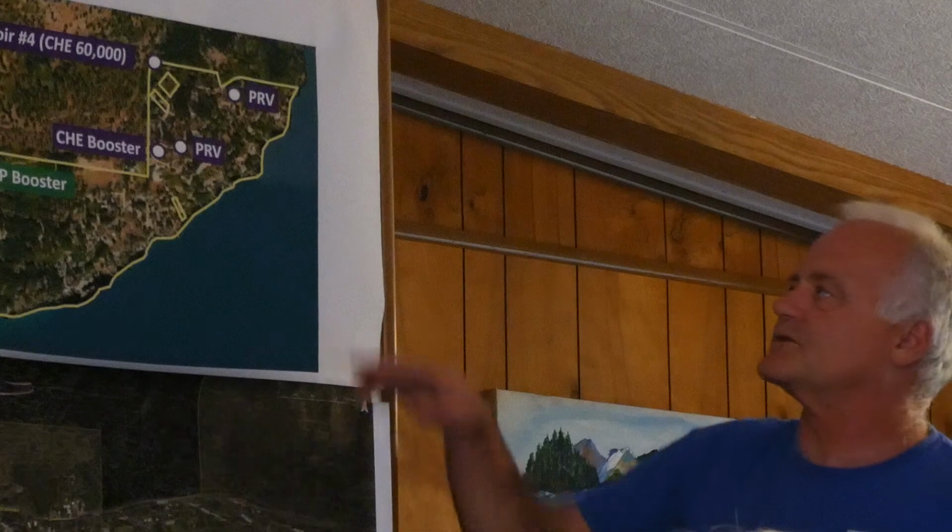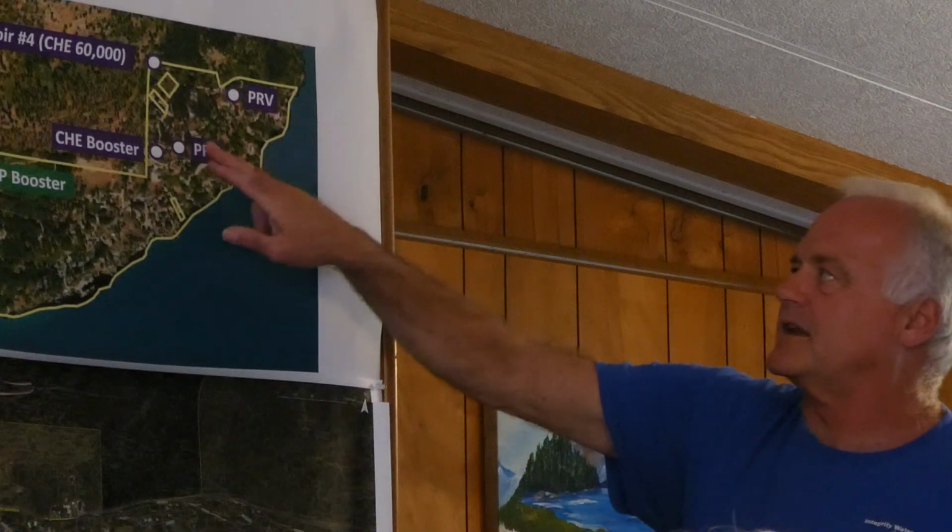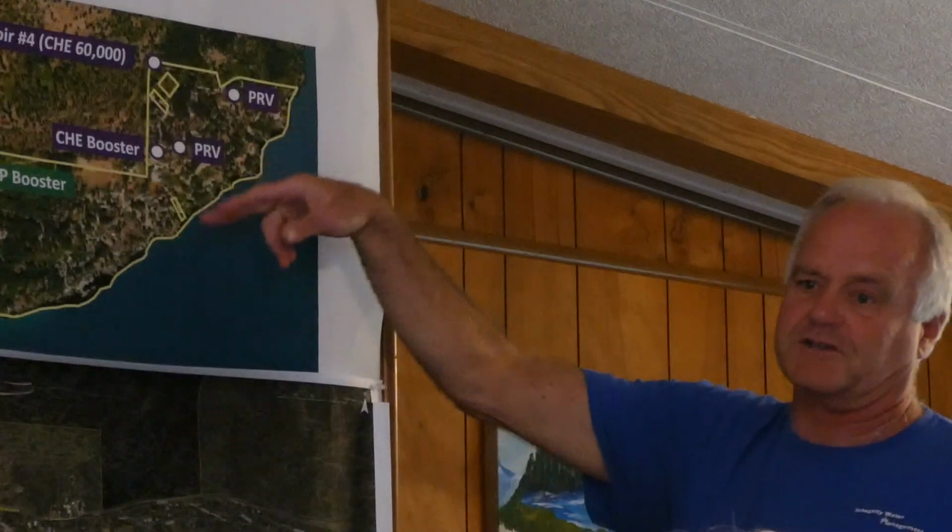The other thing I need to do, a couple times a year, is I need to flush this line, because this essentially becomes a dead-end line for these people right here. So when people leave for the fall, I need to flush it. The control valve at that lower reservoir is not that expensive. That might be really nice, because it'll only open when flows are low, or reservoir levels are low.